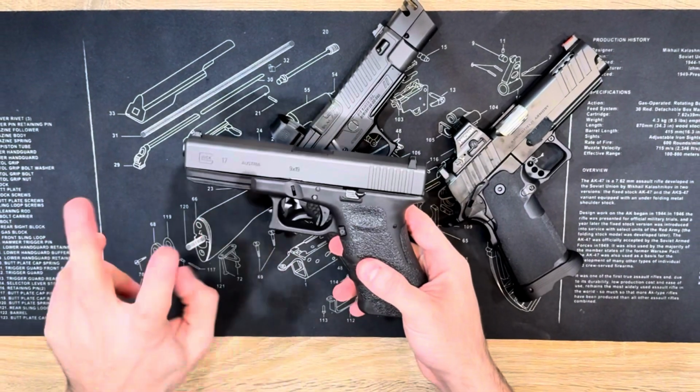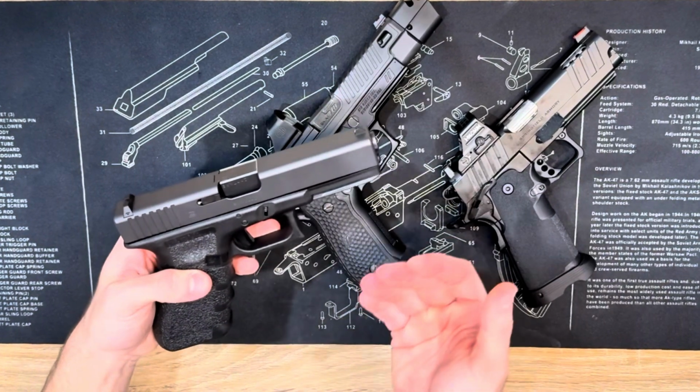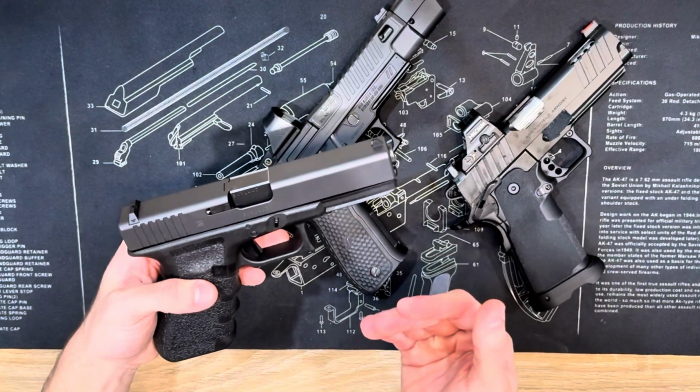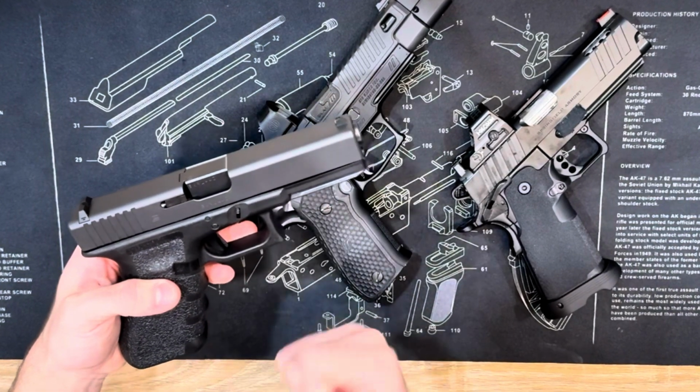Although it is kind of basic, I do really love the Glock 17. It shoots very well, it has a very low price point, and we could really go crazy with customization. And you know you're getting an absolute 100% reliable weapon system.